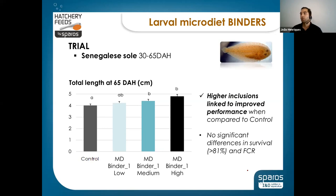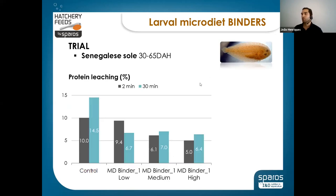When we go a little bit more in depth and talk about a specific area of the diet, in this case, linked to physical properties, we also measured the protein leaching of the diet. So in this case, it's the amount of protein that is lost to the water. And we had two different measurements. The first one, 2 minutes after the feed gets in contact with water, and the second one is 30 minutes after the contact.